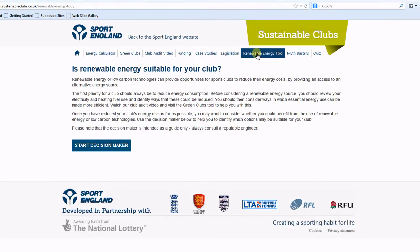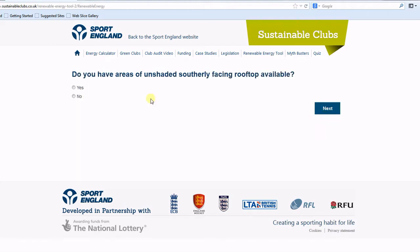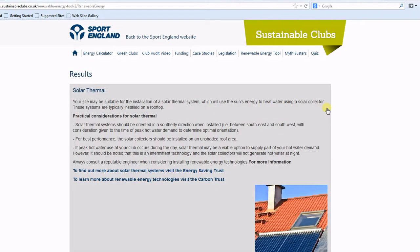Some clubs may be considering whether renewable energy could be an option. This should only be considered once all possible efficiency measures have been implemented and the club's energy use is as low as possible. Our tool guides the user through a decision-making process to help identify which technologies could meet their requirements. Clubs planning to go ahead with a particular option should always contact a reputable installation company for a full feasibility study.